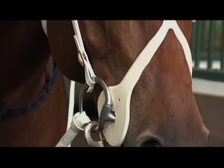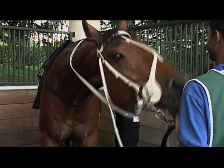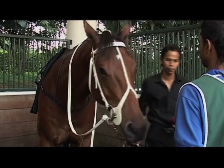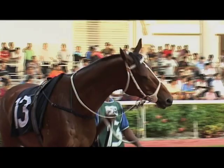Sure, you get different types of bits. There are two that I really like, which are a normal snaffle and your ring bit, which is probably used the most in racing all over the world. And you just find it depends on what kind of mouth the horse has.